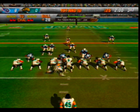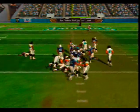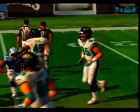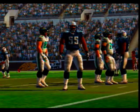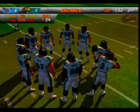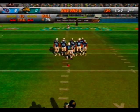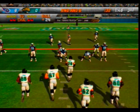Perry with a man in motion. Hand it off to the back. Jefferson comes up to make the play at the 24. Irvin rumbles forward for a gain of four. And this is the eighth play of this drive.